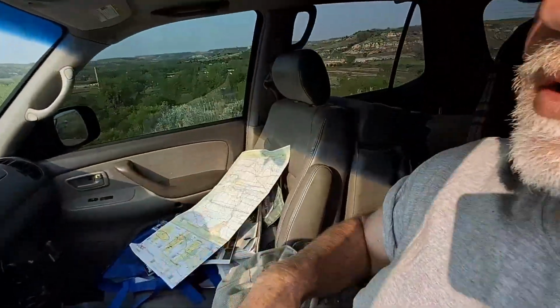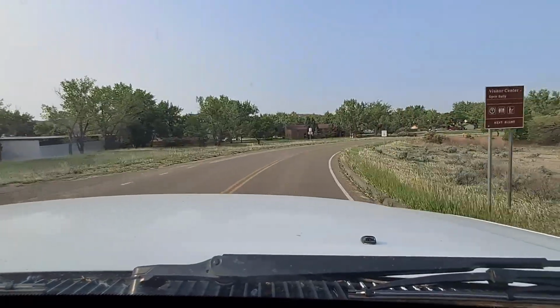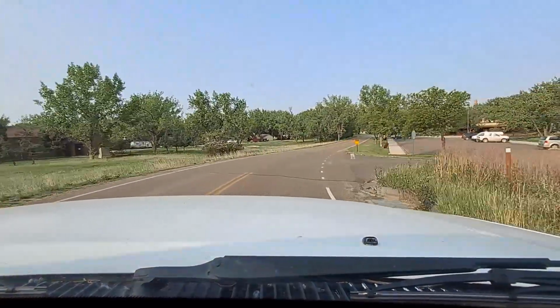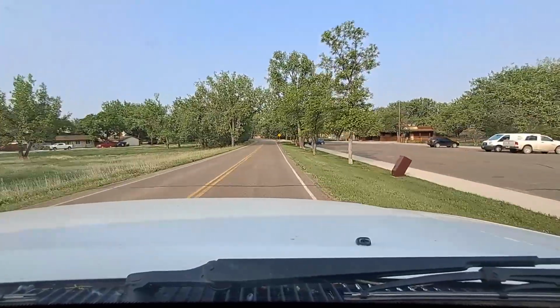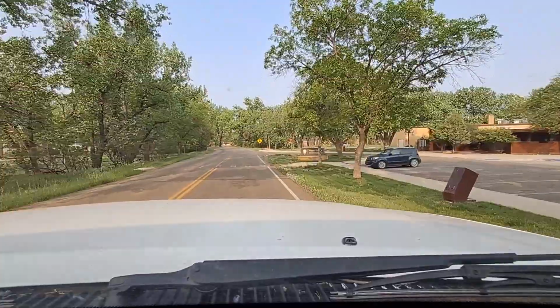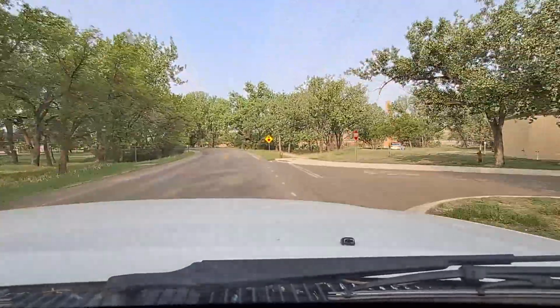Okay, we'll go look at some of this stuff. We'll go look at the smokestack and the barracks. Down into Medora. The visitor center is on our right. It's a nice visitor center. You can get drinking water there. Bathrooms, information. And it's the visitor center for the South Unit of Theodore Roosevelt National Park.